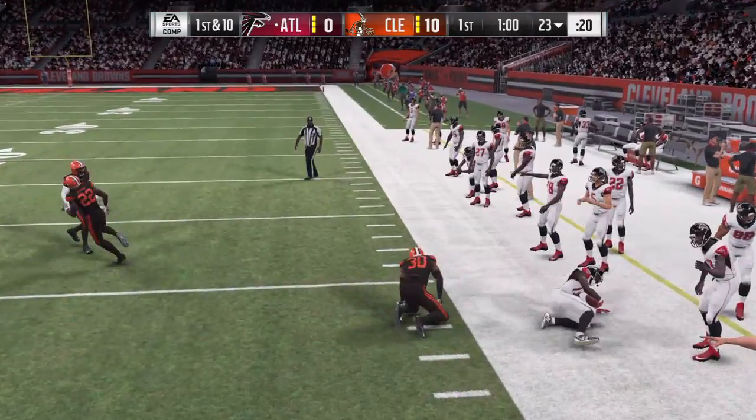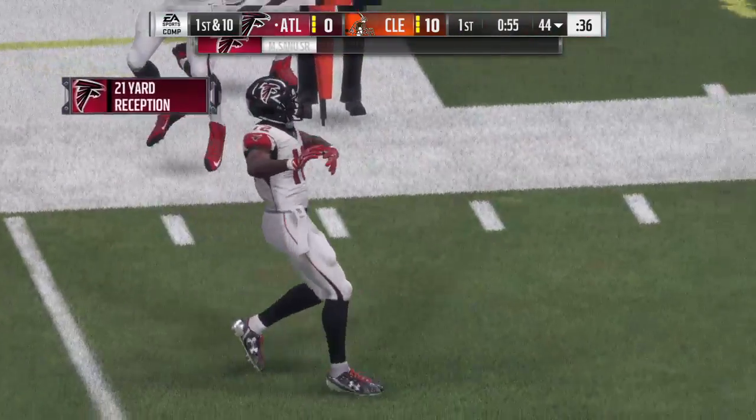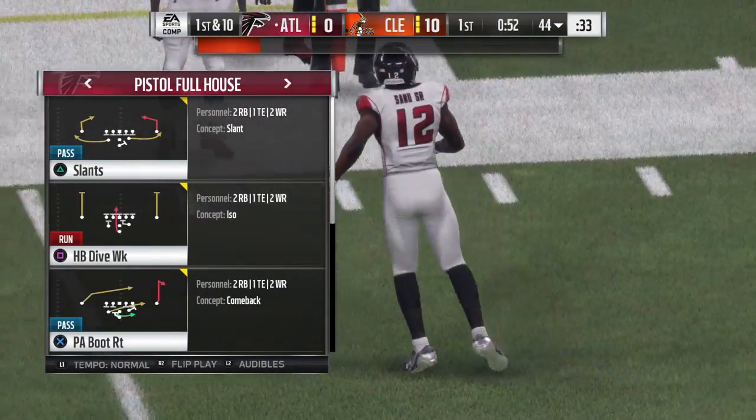This one complete to Mohamed Sanu. And he's brought down after a good gain. And a nice gain of 21 yards.